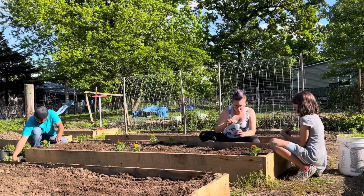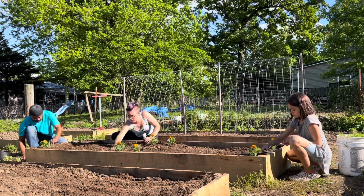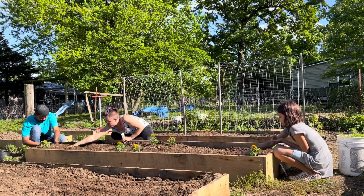One yellow there. You know what? Do all yellow. Yellow, yellow, yellow here. Do like green. Green. Is that there right now?